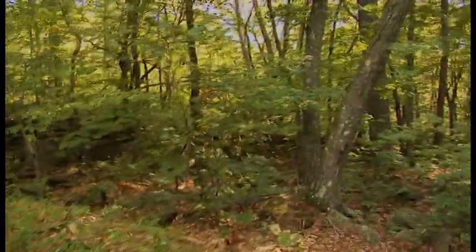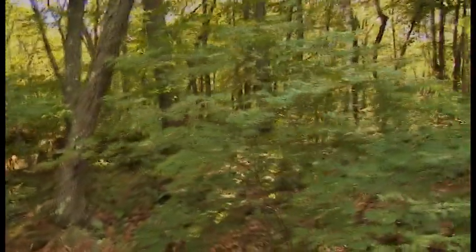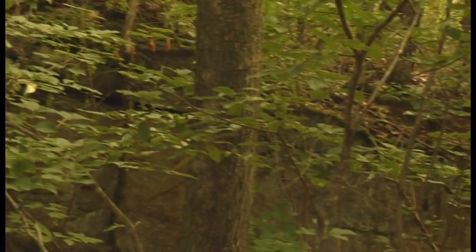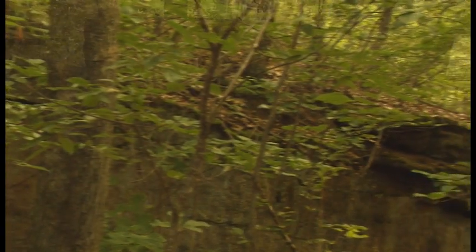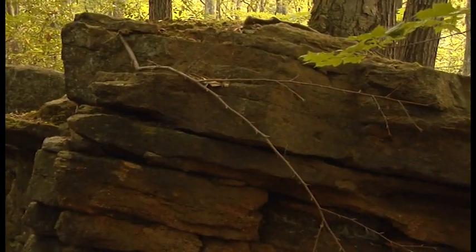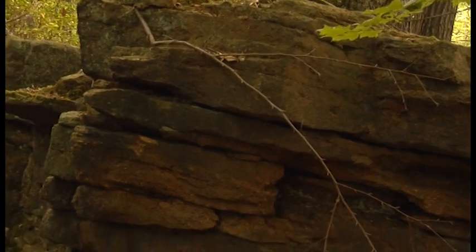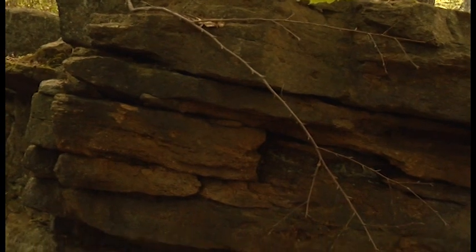Up here at the top, we're looking toward the east, and you can see that the land generally slopes away gently, and over there, through the trees, appears to be a wall of rock running from this ridge that we're on down the slope to the east through the woods. And the rock is actually split into layers, and the layers follow the gentle slope of the ground.